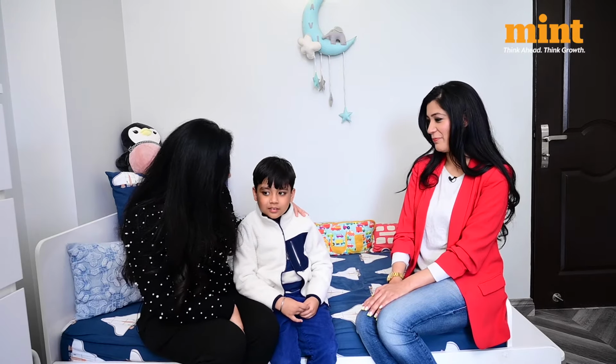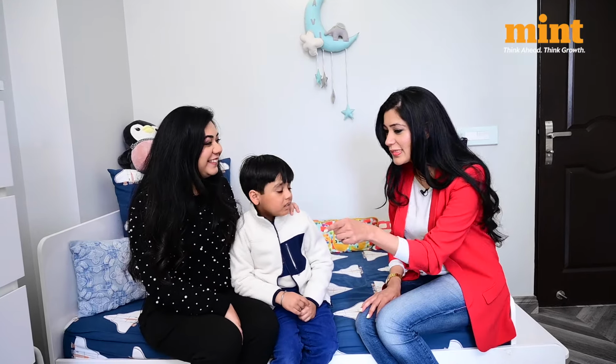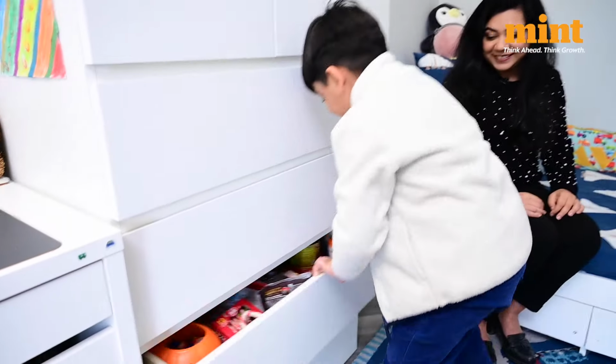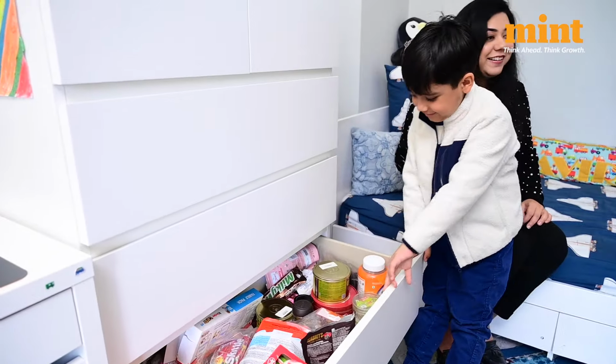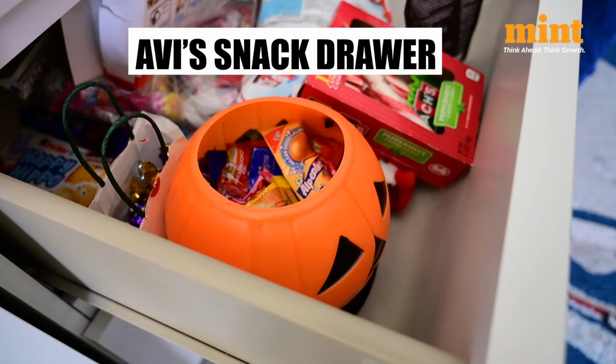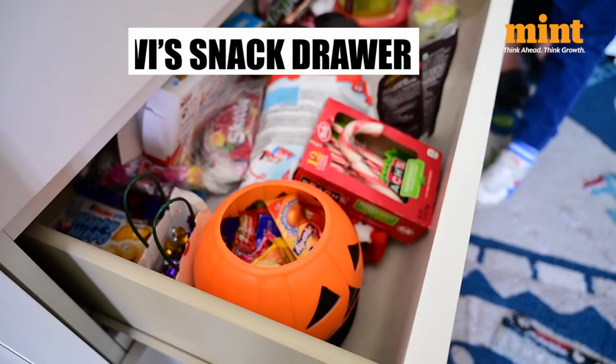Oh, wonderful! And I also noticed you have a snack drawer, Avi. Can you show us your snack drawer? Wow, what is this snack drawer? You have a lot of snacks in there. Can I get one arm popper?